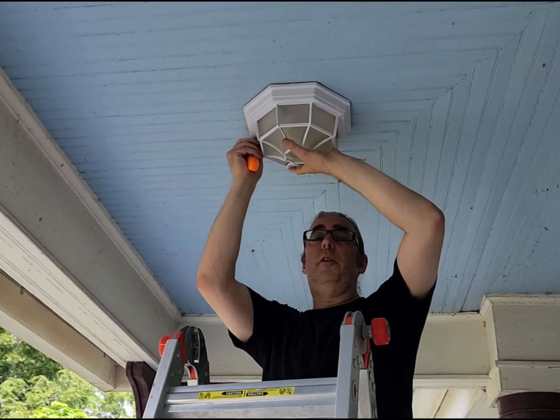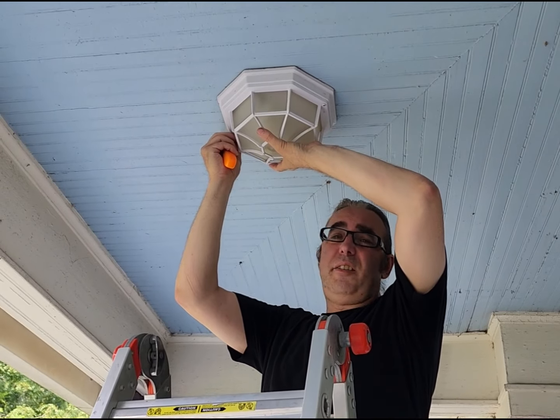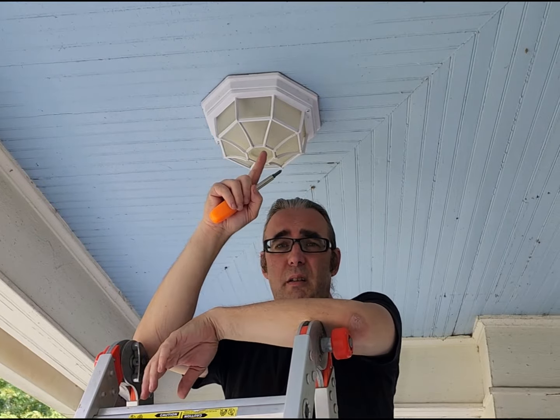So one of our most frequently asked questions is whether or not the house is haunted. And the answer to that is, of course not. Our porch ceilings are painted Haint blue.